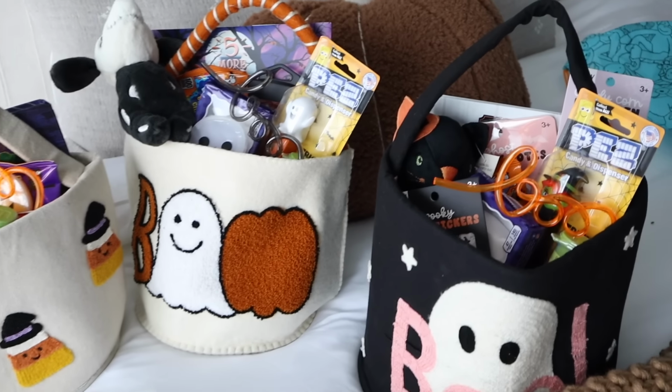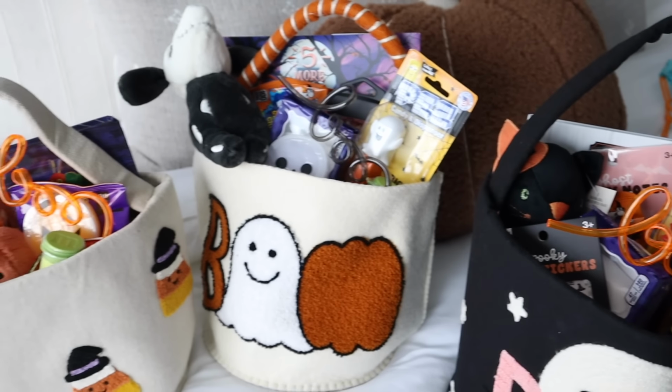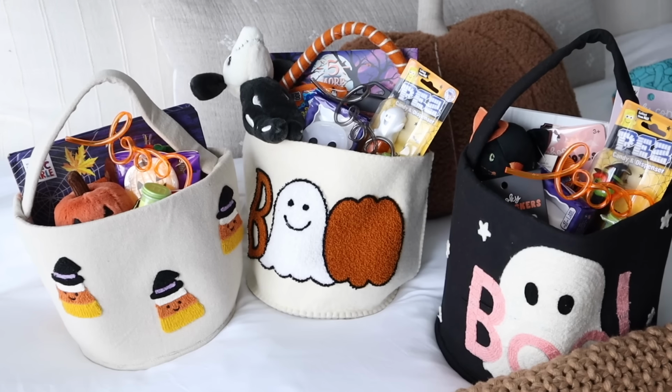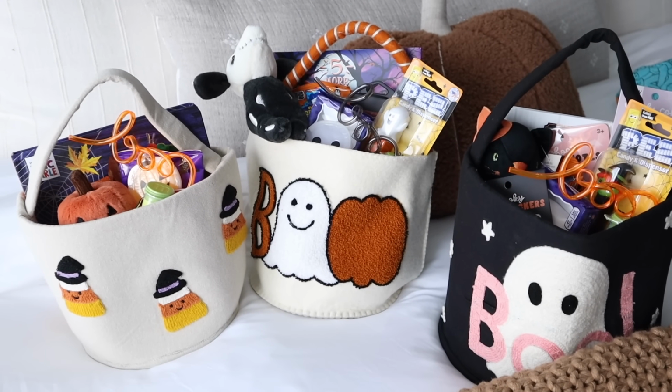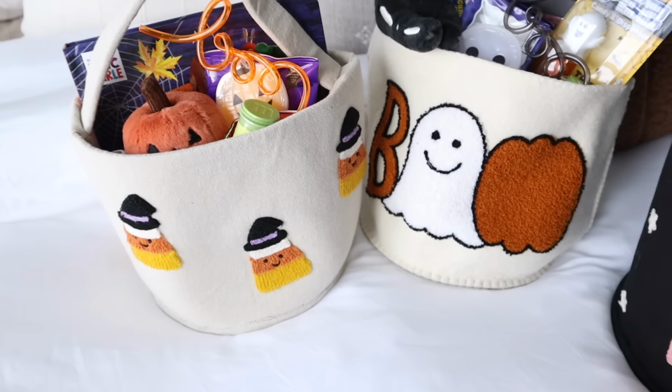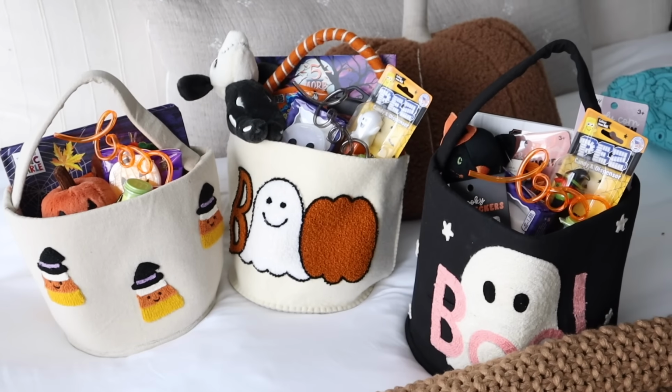Here's how they all turned out. I love them. I don't think I used these baskets last year. I had purchased them towards like the middle of October, and I was like, I'm gonna use these next year. But they are so cute. They didn't really hold their shape very well being in storage, but that's okay.